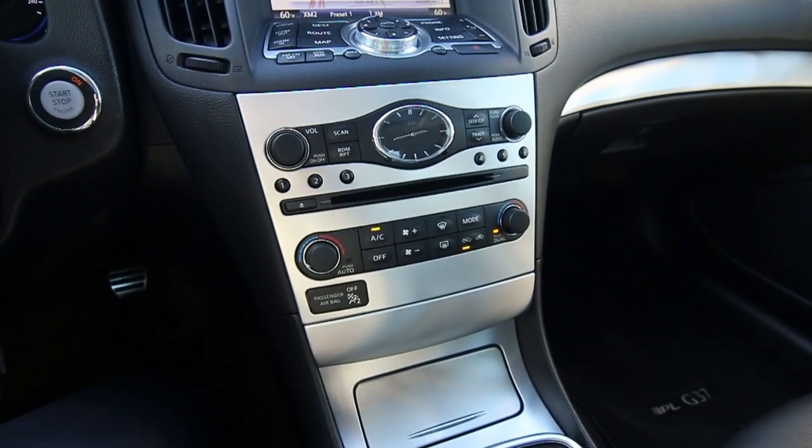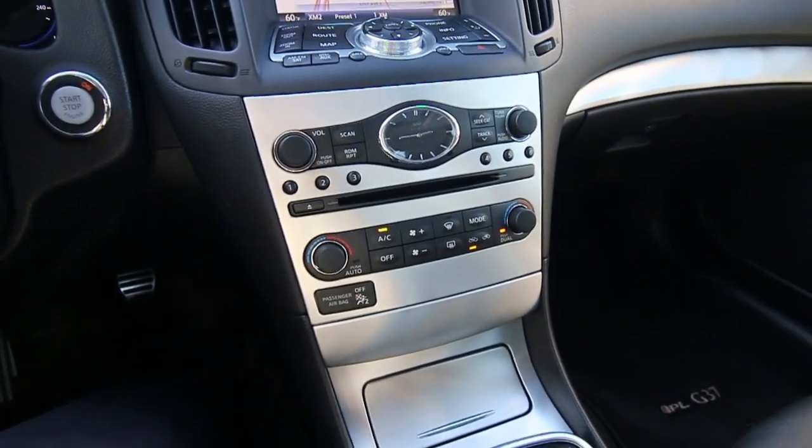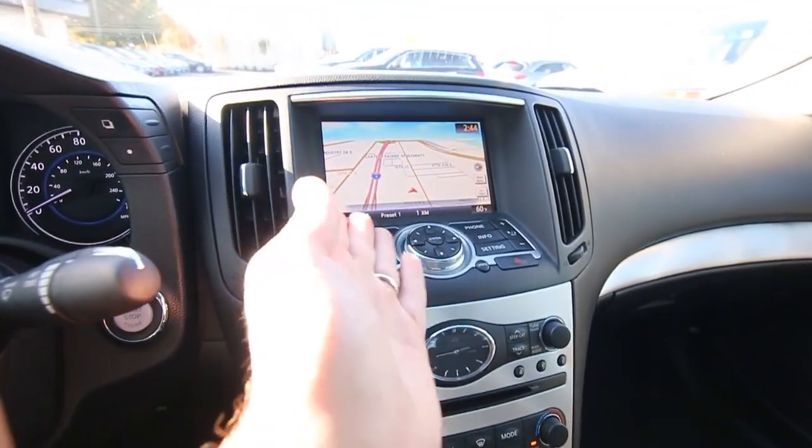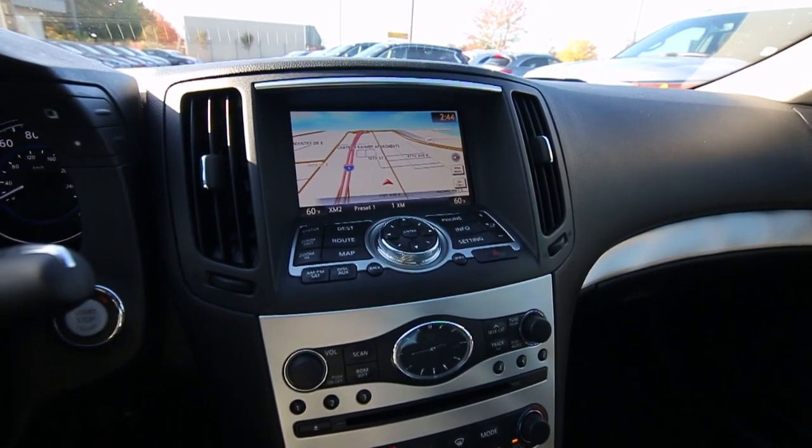Dual zone auto climate control. Back then, Infiniti had that traditional analog clock, but you can see it's very basic. The navigation screen and backup camera screen is a lot smaller than what you find in the Q60.